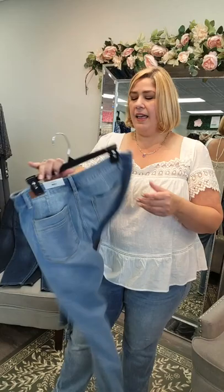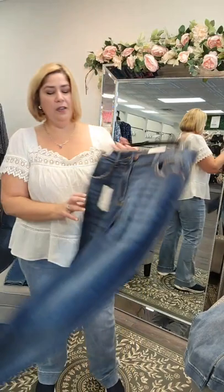This is what I like about Judy Blue jeans as well. It's a good quality jean. They're super stretchy, but the price point is usually under $80. And I love that because, yes, I've sold higher priced jeans, I just love that I can give my clients an affordable jean, right? That are still comfortable. This is the, I love whiskering. That's another thing I love.